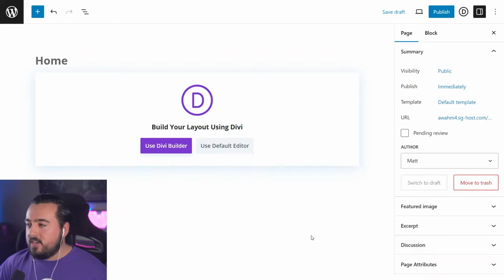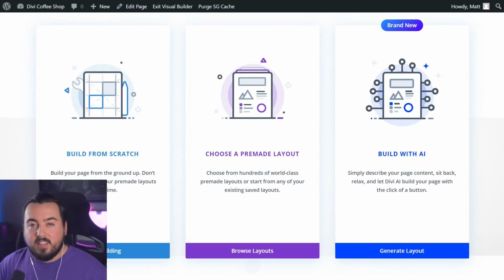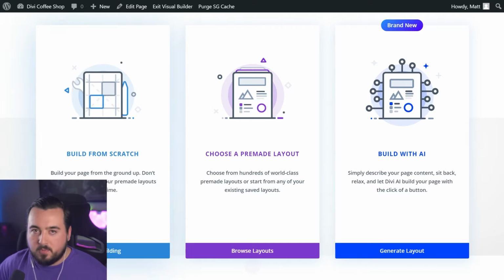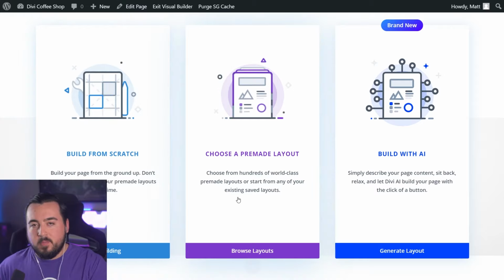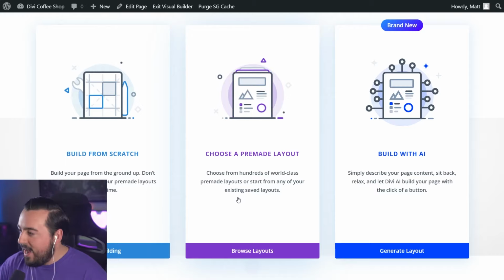We're going to get started here on our homepage, and all I'm going to do is press Use Divi Builder. Divi is going to present us with 3 different options, the first of which is build from scratch. A lot of people prefer this because Divi is so flexible. And then we have choose a pre-made layout. If you remember earlier, I showed you just how many we have. And yeah, we have a whole lot.